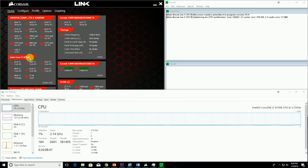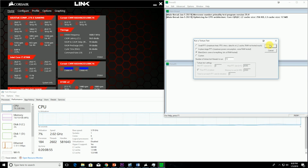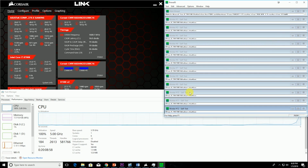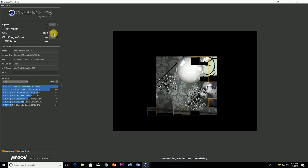I was able to overclock my Intel i7 8700K to 5.0 GHz with the Corsair H100i V2. At idle, my temperatures are in the low 30s, and at full load, my temperatures are in the mid 80s. Since the clock speeds match now, in theory, the performance of the Intel i7 8700K should be dramatically better than its predecessor. Let's jump into some benchmarks and find out.